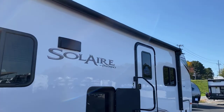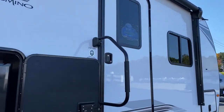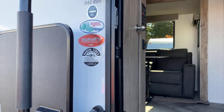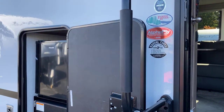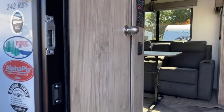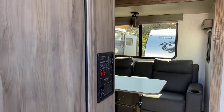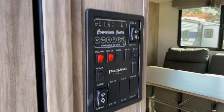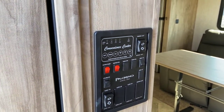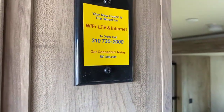Large power awning. Does have the Alpha Ply roof membrane, which is a very durable 12-year warranty. Inside you have your control panel here, which operates all of your awnings and slides and lights. Wi-Fi and internet ready.